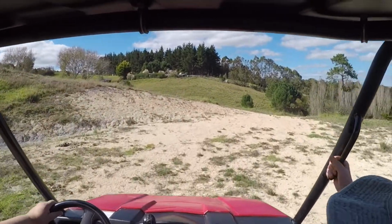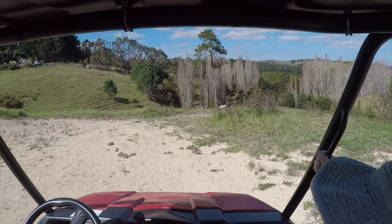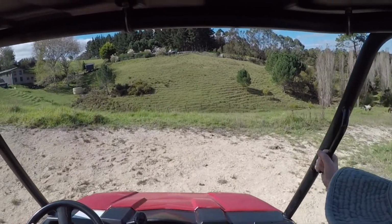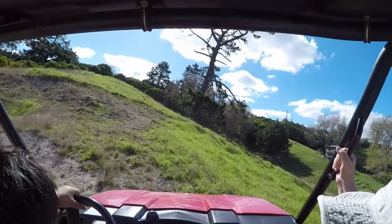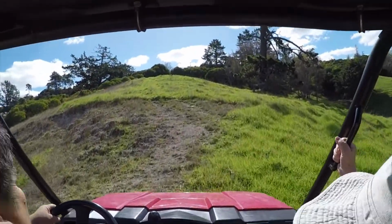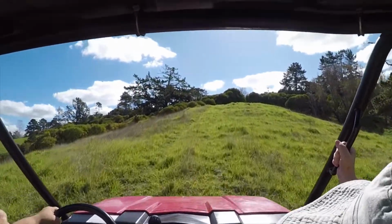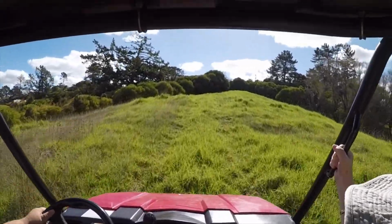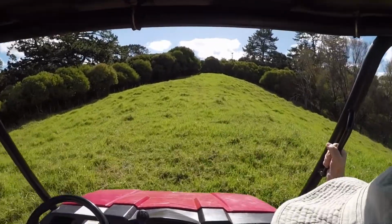So this is the other building platform that has a great view. But as I said, it's quite exposed, so we probably won't ever put any actual buildings there. And here we go up the hill on the far side of the farm. This hill takes us right up the top to the hidden gate. Quite steep.